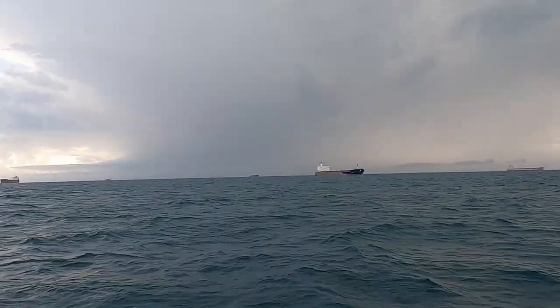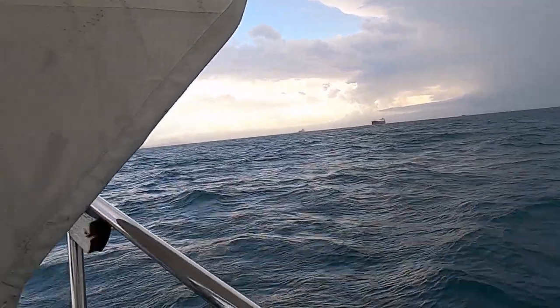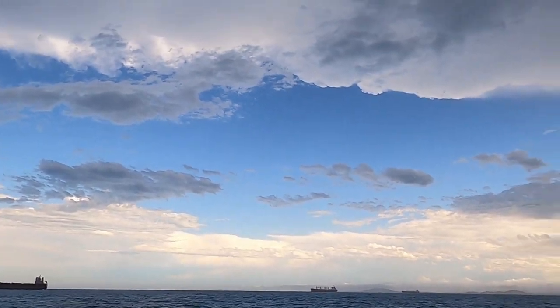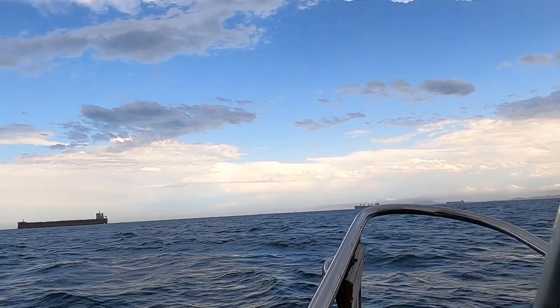Well, I've decided not to focus on the lightning and the thunder and the grey clouds. But instead, I'm focusing on these wonderful hues of blue up ahead, and these fluffy little clouds in there. Beautiful and spectacular.